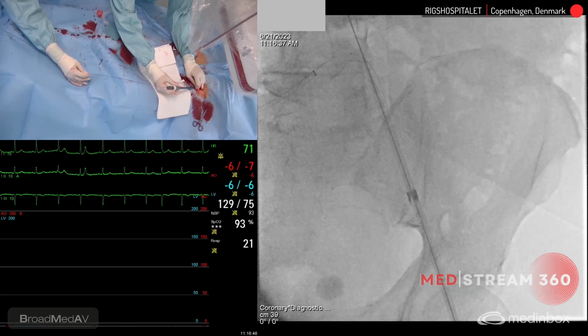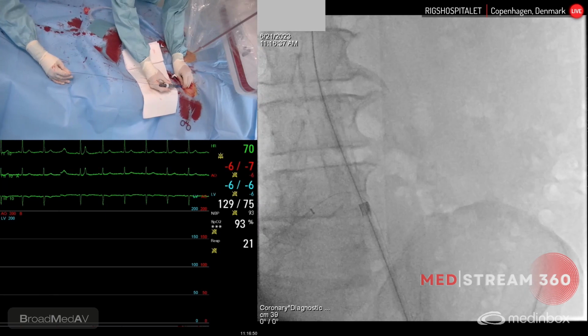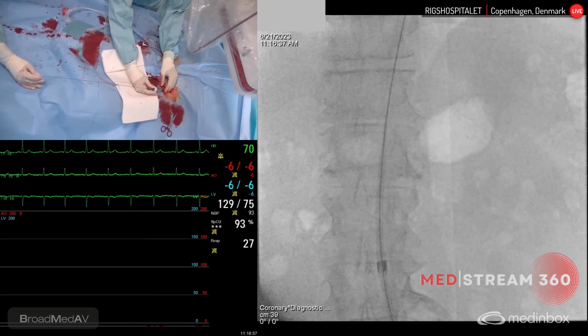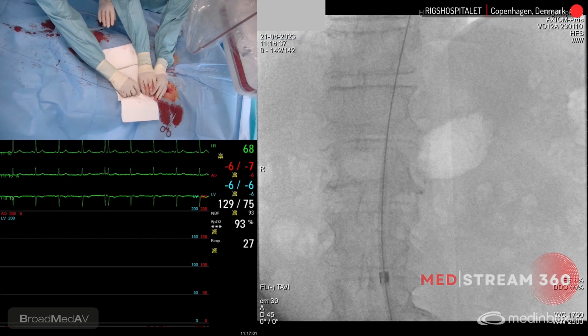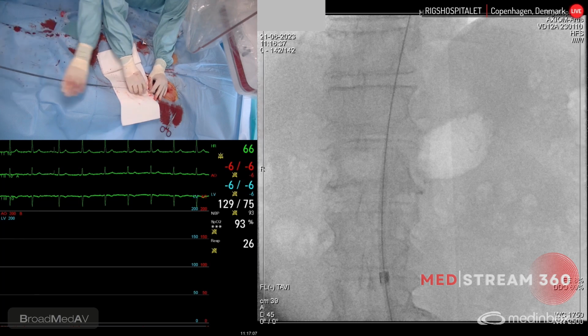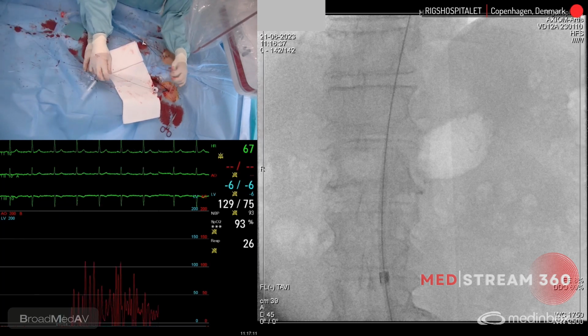So Alejandro, as soon as, yeah, okay, that's good. The people doing the case here now: Alejandro is standing as the first operator, our fellow, and then we have Nick, our senior fellow, also in the second position there. All right, we connect to the pressures.